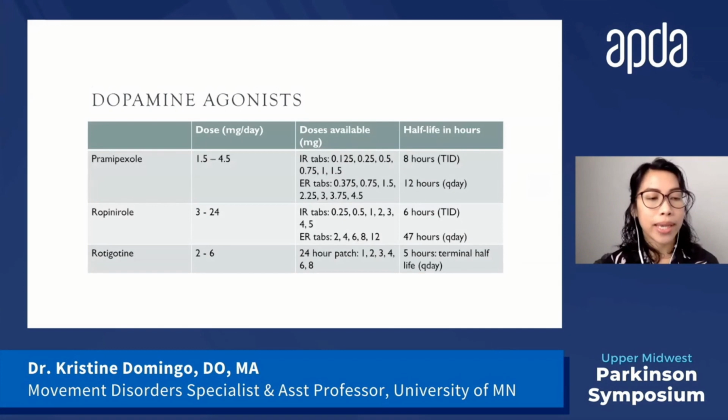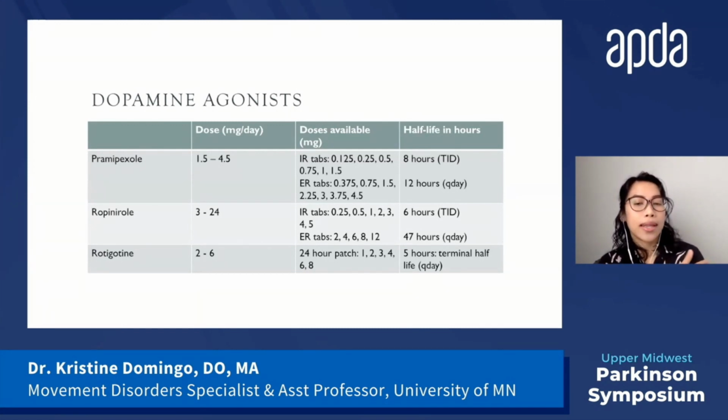Here are the different dopamine agonist medications: pramipexole, ropinirole, and rotigotine. And you can see the different doses that one can take in milligrams per day for each of these medications. You can see that pramipexole and ropinirole come in IR, or immediate release, and extended release formulations, and that rotigotine is a 24-hour patch that is worn on the skin, and that's how they receive their medication.